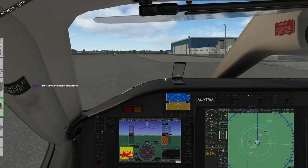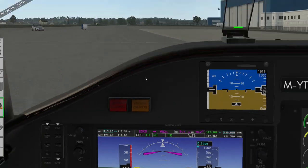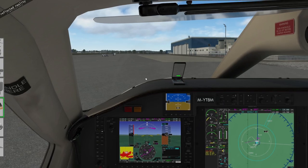Anyway, we'll just do a quick call on, let me check my radios. 22.8 on COM1. Biggin Hill traffic, Biggin Hill, it's Mike Yankee Tango Bravo Mike, TBM 900 taxiing out to park runway 21, Biggin traffic.